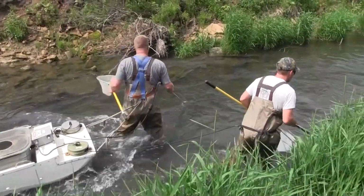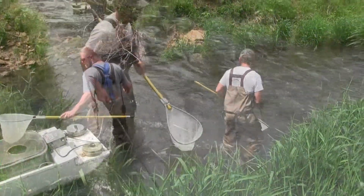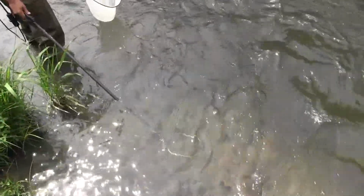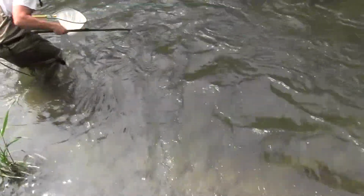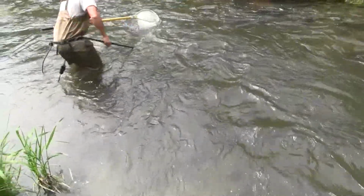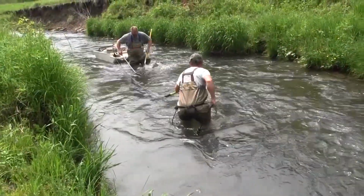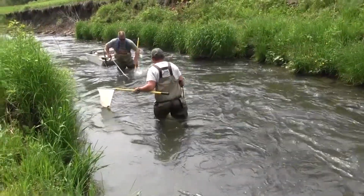That gives the crew just enough time to collect the stunned fish in a net and transfer them to the boat. Some of the trout that were caught in the stream are placed in a glass container for the gathered crowd. The DNR staff then explain how to identify the different species of trout and what the population ratio and size of each species says about the health of the stream.